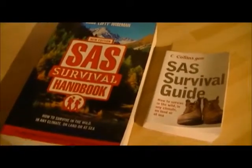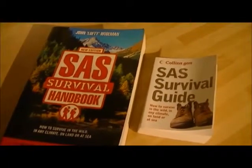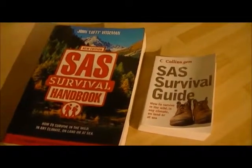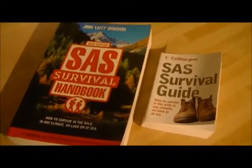If you can find them on eBay or anywhere else, please go ahead and buy one, because I've learnt a hell of a lot, mate. Absolutely fantastic information in these, and I'll guarantee you will learn something new straight away.